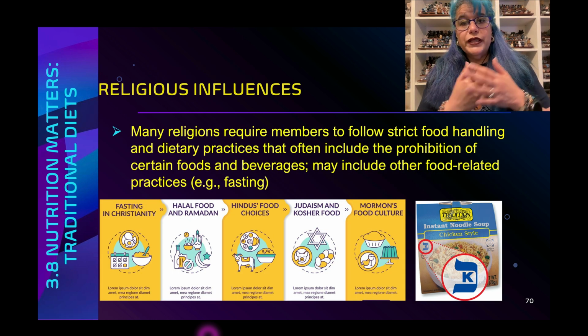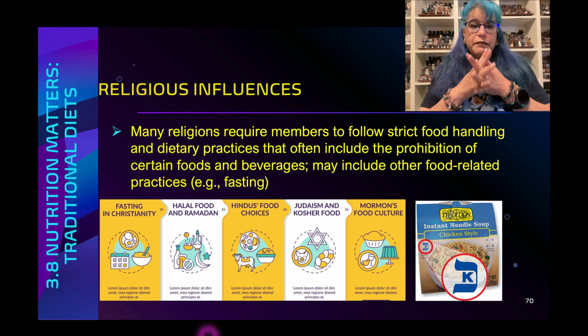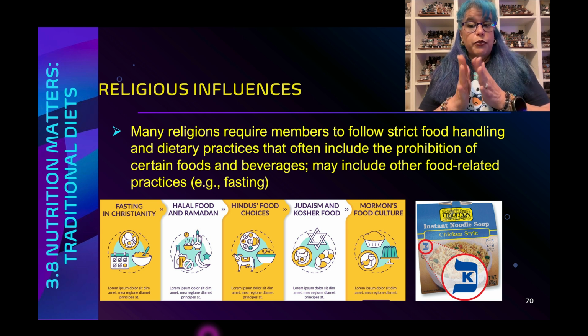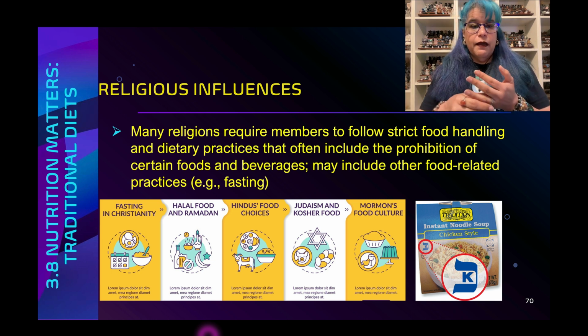Now, when it comes to religious influences, many religions require members to follow strict food handling and dietary practices that often include the prohibition of certain foods and beverages and may include other food related practices like fasting.